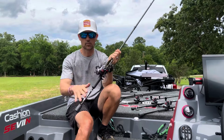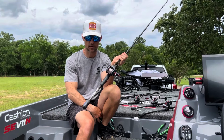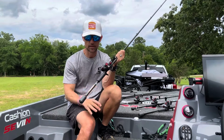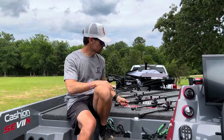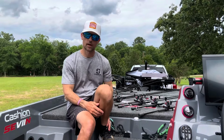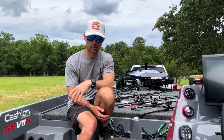Again, same rod, same reel. That high speed GS model from 7, and then the Cashion Icon 7'6" heavy. That's just an amazing flipping setup. I can just wrench on fish. I can absolutely crack them, get a penetrating hook set.